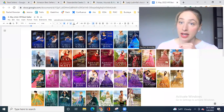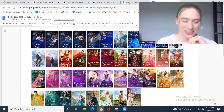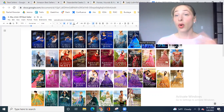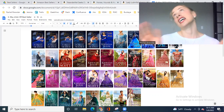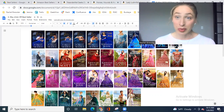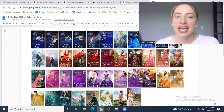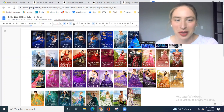And then I arrange them by color because I'm a freak and really curious and interested in colors. Blue, royal blue, right? This is a Regency and historical era, lords and ladies, nobility. That royal blue pops up a lot, and more than red, which has always been my assumption that red would be the popular color.